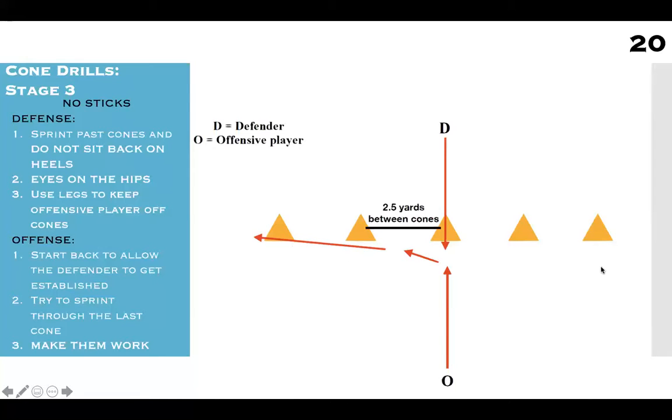All right? Offense, make them work, okay? If you're going through this and you're not going full effort once you get to that 100% mark, you're not helping them, okay? Whether that's your own teammate, parent, sibling, you got to be competitive. You got to make them better. That's the only way that these drills are going to work, is that you are pushing each other to be the best that you can be.